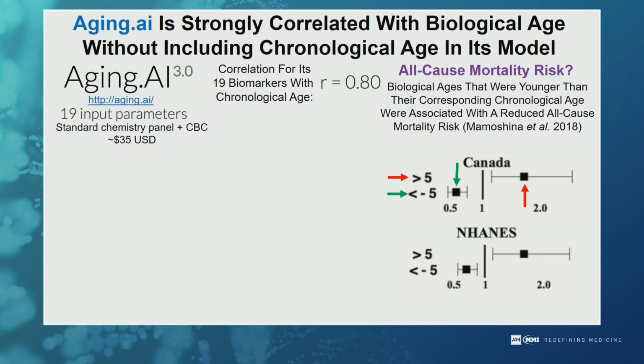And then similar data was found in a US cohort, using NHANES. So older age, increased all-cause mortality risk; younger Aging.ai age, a significantly reduced all-cause mortality risk. All right, so what's my data? How do I fit into this context?